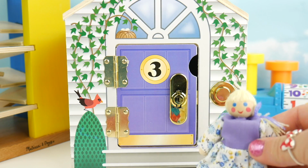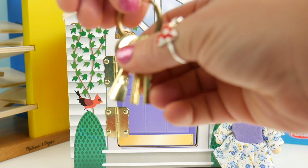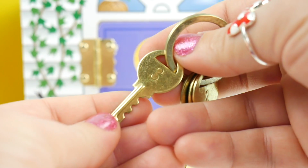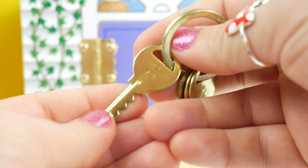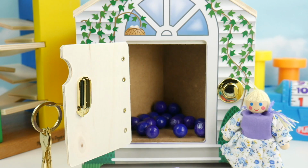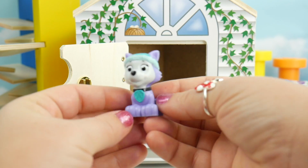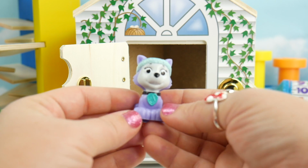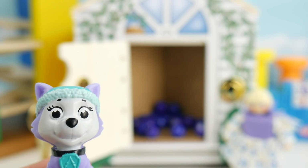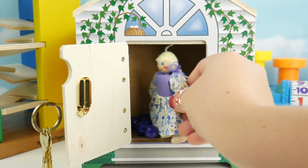Oh, no. Where are those keys? Don't fear. I've got them right here. Let's just see if we can find that number 3 key. Who's this friend? It's Everest. Everest, you silly pup. Nothing to fear. It's all clear. Hooray for Everest. Now I can go home.